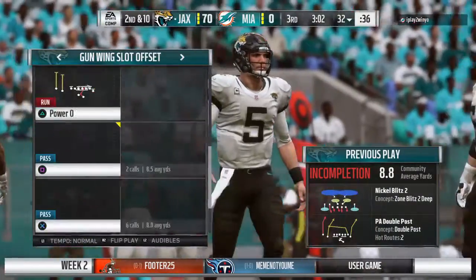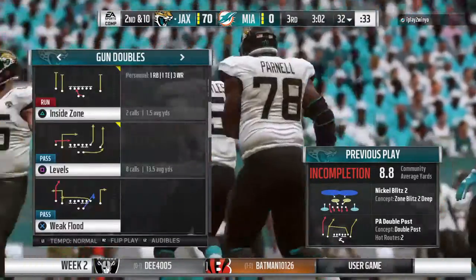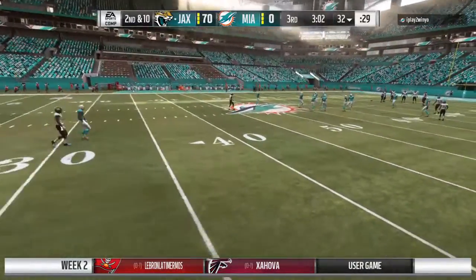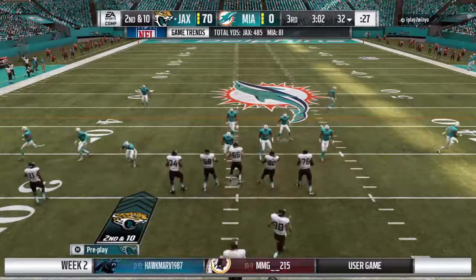Now the first play of the drive there is incomplete. Well, not to get too overcritical there because he knows what he's doing, but his shoulders looked a little off kilter there when he threw that. I don't think you're being overly critical there. You're just analyzing it, and he gets those shoulders right. That pass will go from incomplete to complete.